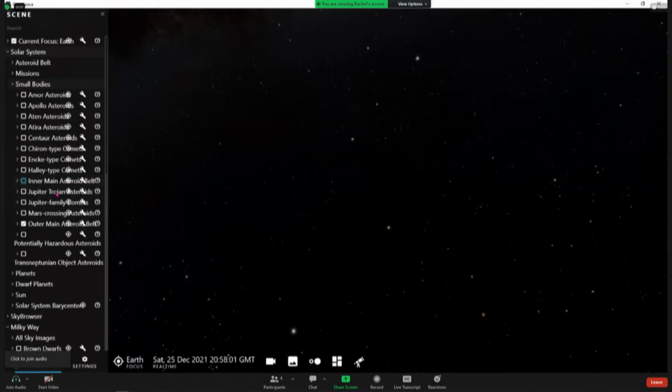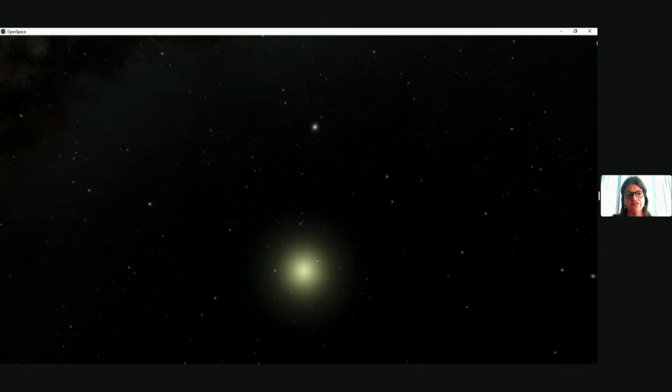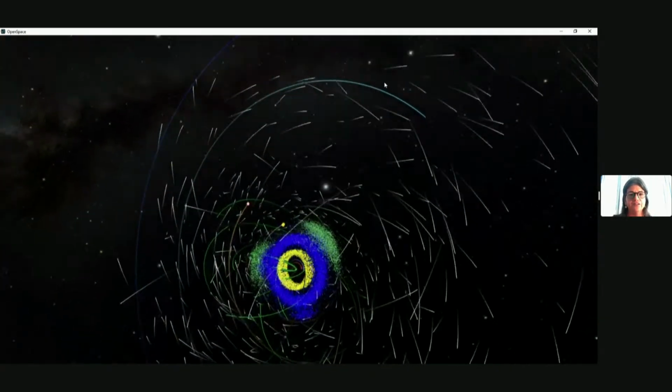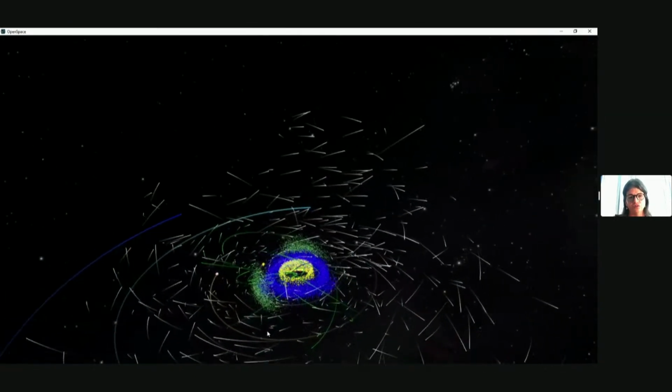And I'm turning on the asteroids, which you can't see yet. I'm just turning on a couple of them. Let's see, Jupiter's, these are some good ones. And we'll zoom back in. It does slow down a little bit, because these data sets with the asteroids is thousands and thousands of asteroids in this data set. So what you'll see here is some of the asteroids in our solar system.